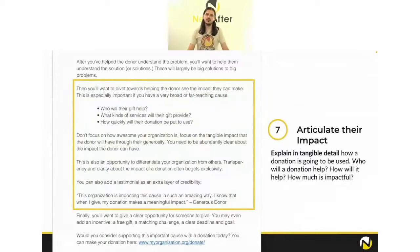I wouldn't focus so much on what's the right length of copy. I would focus on how much copy do you need to fully articulate the value proposition. There is no perfect number, again, or perfect formula for how long your email should be. You need to have enough of the right copy to fully explain the problem, the solution, and the role the donor has to play to make an impact.